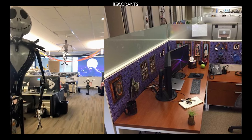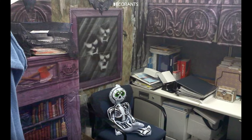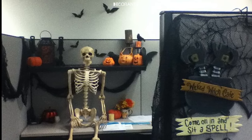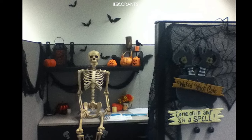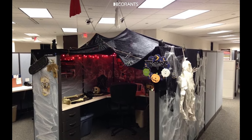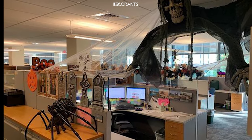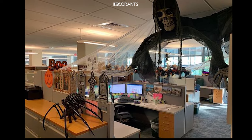5. DIY photo booth. Set up a simple DIY photo booth for the office party. Use a Halloween-themed backdrop and offer props like witch hats, masks, or fake mustaches for coworkers to take photos and share on social media. 6. Pumpkin carving contest. Host a pumpkin carving contest for your coworkers. Provide small pumpkins and carving tools, and let everyone get creative. Display the finished pumpkins around the office for extra decor.